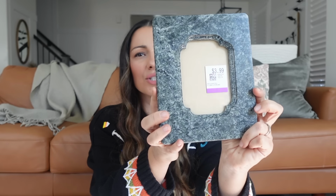And I found this gorgeous picture frame. It is a solid stone piece and it's just so beautiful. And I think in my Halloween decor, it's going to be a perfect pop on my mantle. And I did go ahead and print off a picture of our family last year on Halloween. So I thought that I would be able to add this to the frame and use in the styling, but so beautiful and very unexpected. And I picked it up today for only $3.99.